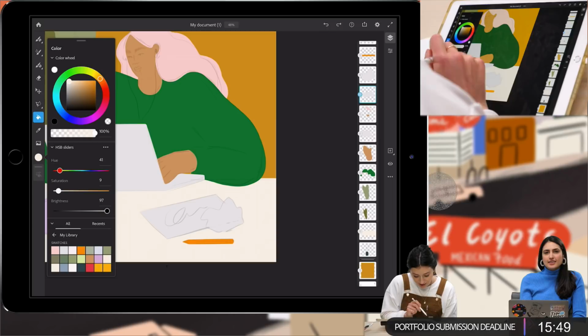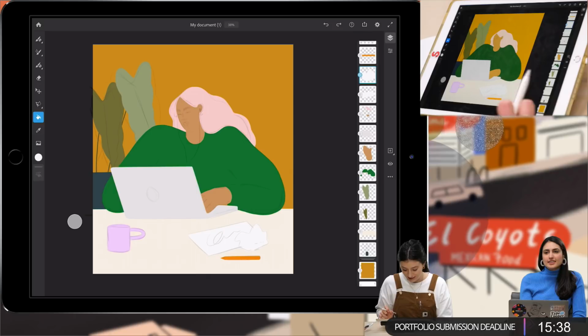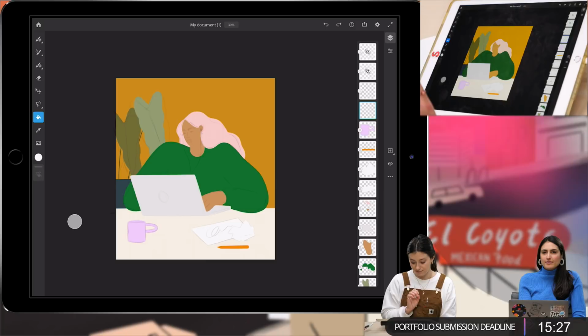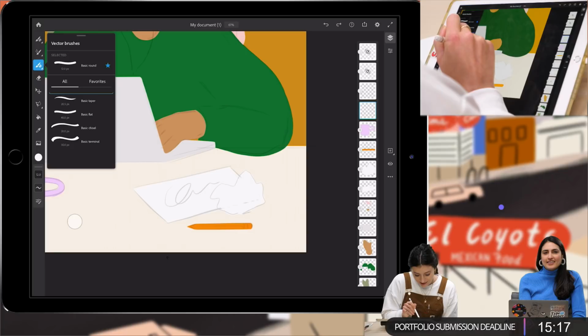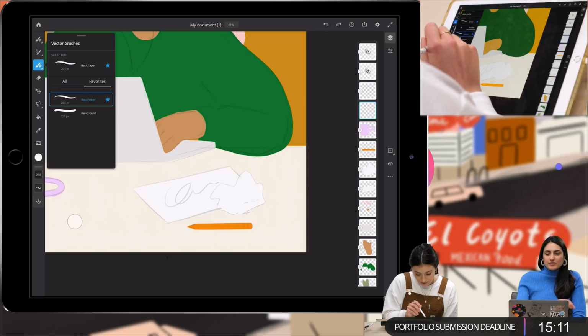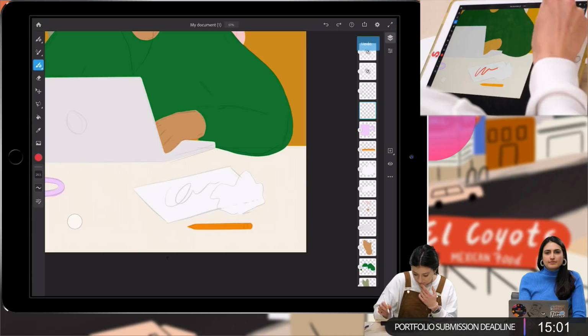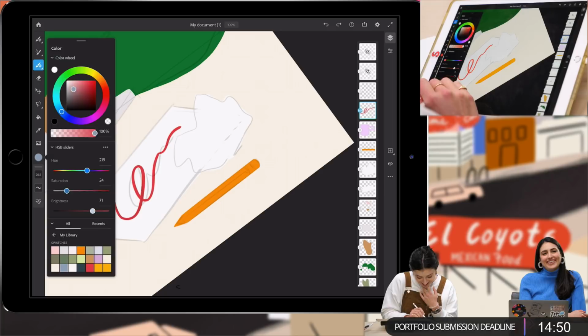I think I am going to make this paper pure white. Nice. Cool. So I think I'm going to add some line work in there now. But I really want to figure out what I'm going to scribble onto this paper. Beautiful scribble. Yeah, there's a lot of technique involved here.